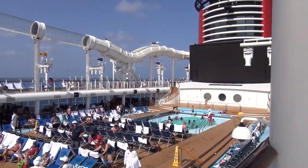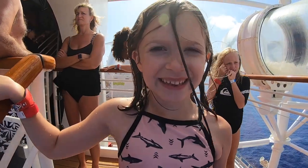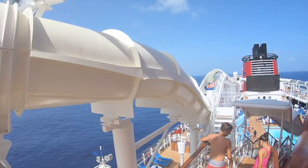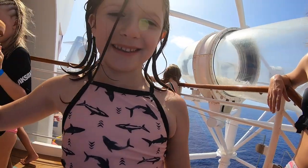Awesome view. We got movies playing. You ready to do the AquaDuck? Yeah. It's gonna be nothing but wind right now. So we're about to go on that thing. Daddy's scared. Nah.